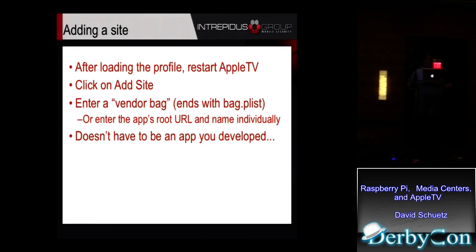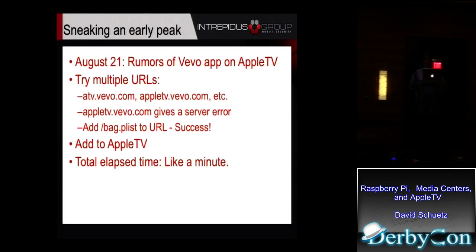Excellent. After you do this, you restart the Apple TV, you click on add site, you get that message I saw before about, enter path to vendor bag and with .plist, et cetera. Or if you want, you can just give a URL directly to the app's homepage and just what you're going to call the app. Interesting trick, though. It doesn't have to be an application you wrote. Back in August, there was all kinds of rumors about Vivo coming out for the Apple TV. I said, let's look for that. So I looked for atv.vivo.com, appletv.vivo.com, et cetera, et cetera.